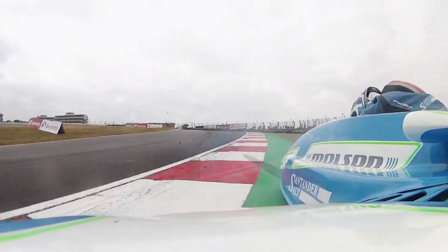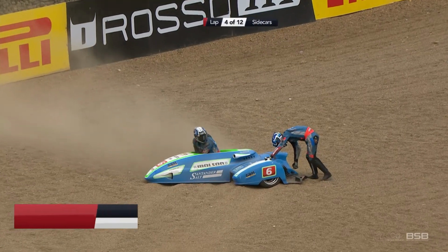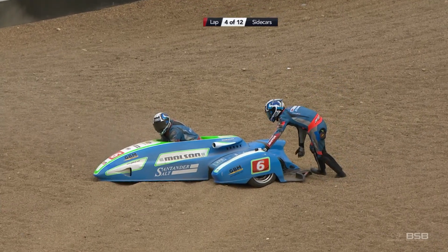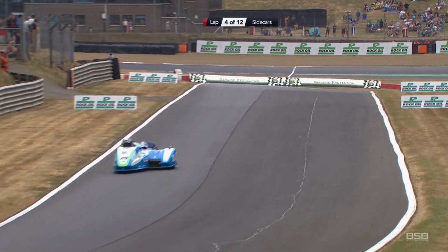And Todd Ellis backing it in all the way round. Well, it had to happen. I have to say, Todd, you were the quickest man into there by a country mile, but now it's on the beach. That, my son, is going nowhere. Chaz Richardson has got enough experience to know that he alone will not get that outfit out of the ground.